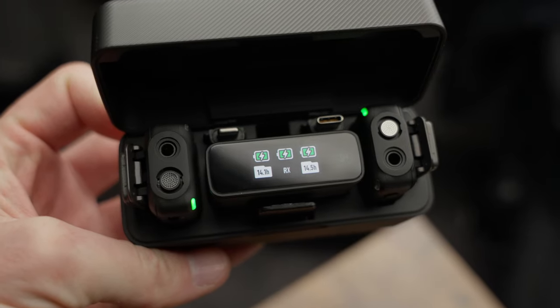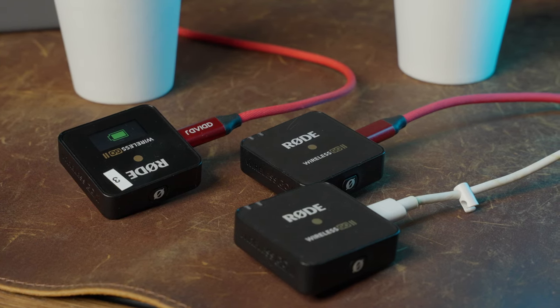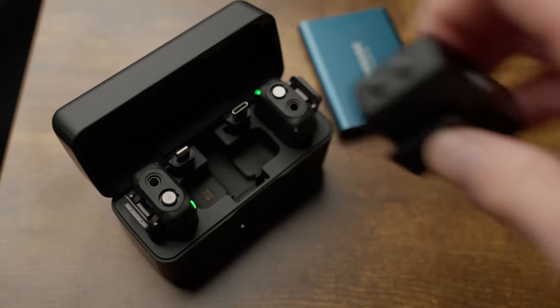and smarter solution. With the Rode mic kit, it is really quite frustrating having to plug in each individual transmitter and receiver to charge them. It means you've got to have 3 USB plugs all plugged in at the same time to charge them all up. Now, don't get me wrong, they have really good battery life, just as good as the DJI mics, and the fact that they charge really quick as well over USB-C, it's not a major issue.